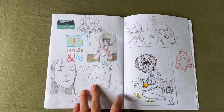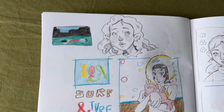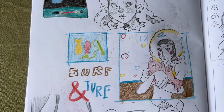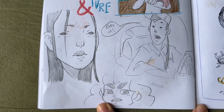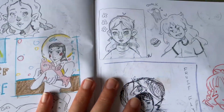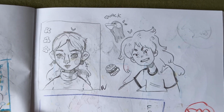I also think I want to get into mermaids next year and draw a lot more mermaids, because that was really fun. Again, more of a mix of doodling, thumbnailing, and using my colored pencils. I really like these two. There's something about them that draws my eye in every time I go to this page. And yeah, some more doodles.